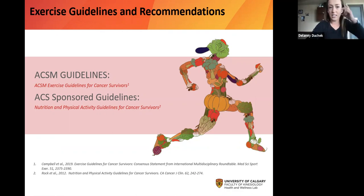So, exercise guidelines and recommendations. We would just like to highlight these American College of Sports Medicine, or ACSM, guidelines. Super fancy term, I know, but these are specific guidelines for cancer survivors. They're evidence-based guidelines that outline how often, how long, and how intense people living with or beyond cancer can exercise on a weekly basis to receive the most benefits out of being active.